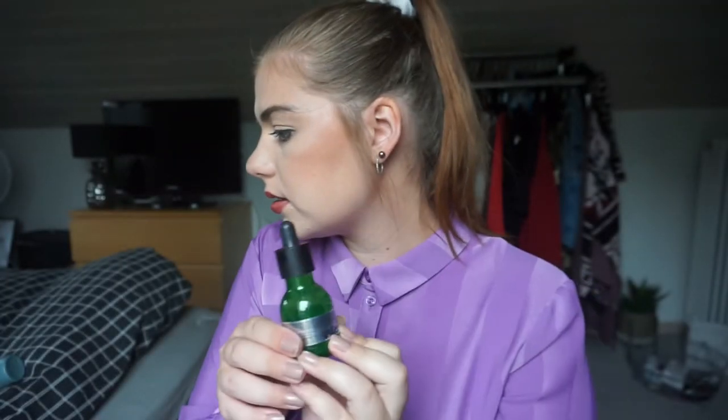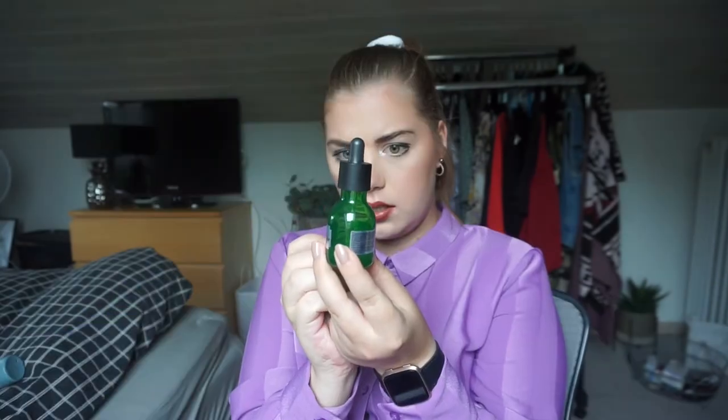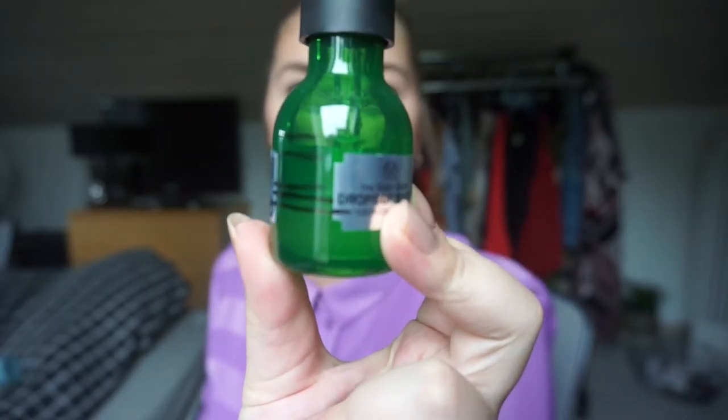I will mark this, the bottom line there. I'm not very good at using this. I'm very lazy in the evening time. I just remove my makeup and then I apply some breakout serum thing and then I moisturize. I have tried to use this week. I have. But as you can see, not very much.